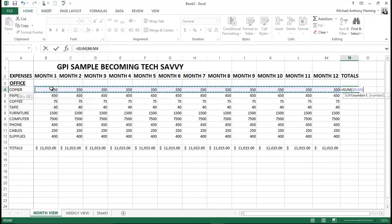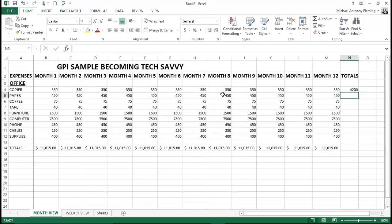these things added together, right? And you see here it said B4. So from B4 to M4, right? And then I've got to close it out with parentheses too. So right here, I've got equal sum B4 M4, and I simply hit enter. And it's telling me this is the total amount of expenses that I incurred in one year right there. Now, once I have that, I can drag this total down. All right, and so that tells me my total per column.